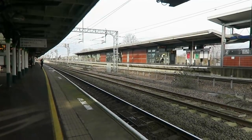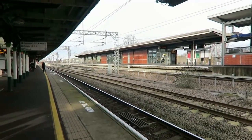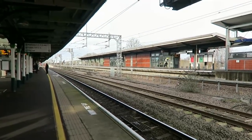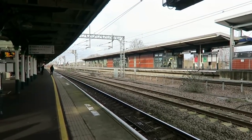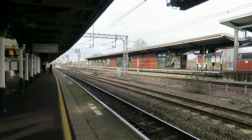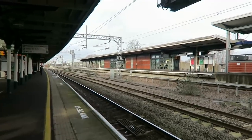This is Nuneaton, and as I got off my 350, a freight train went up the other side of it and I missed it totally. They've just announced a train non-stop through this platform, but I can't see any signs of it.